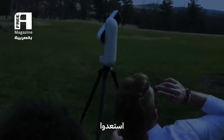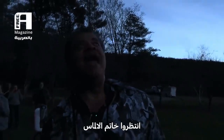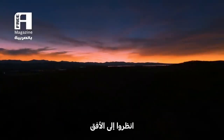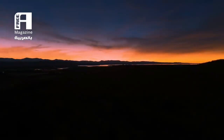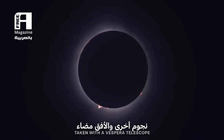Night here, day there. Yes, yes, yes. Oh, 5:45. Get ready. I see Venus. Venus is at 5 o'clock. Okay. Oh my goodness. Wait, diamond ring! No, diamond ring! Whoa! Look at the horizon! Look at the horizon south of here! Look at that! And the corona, Venus comes out, other stars, and the horizon is lit.